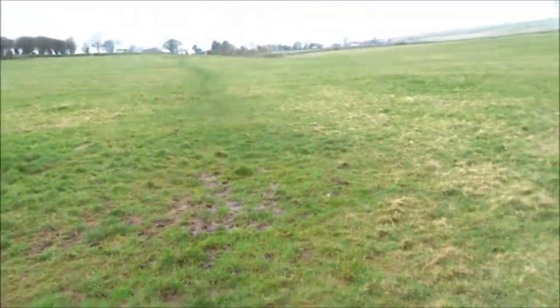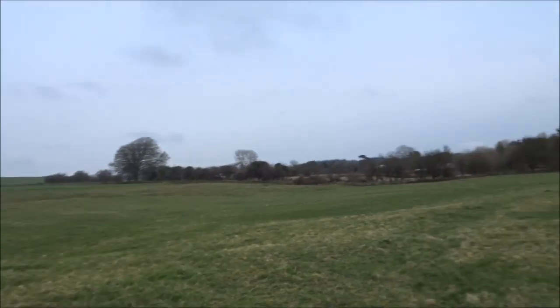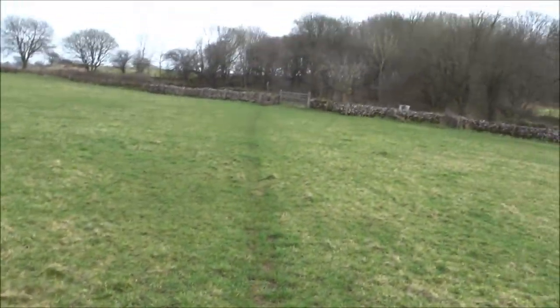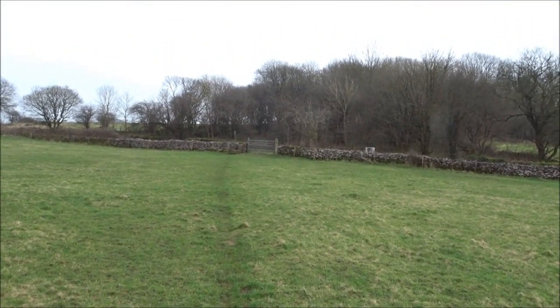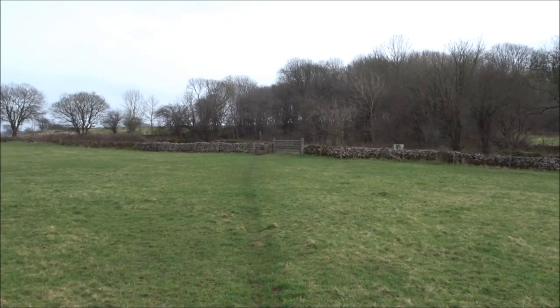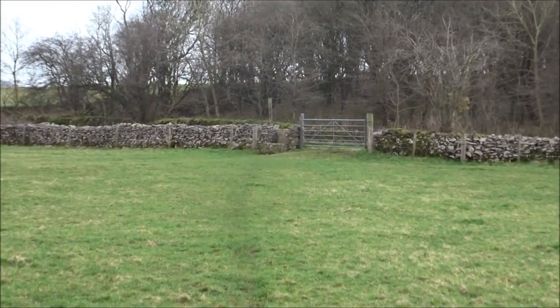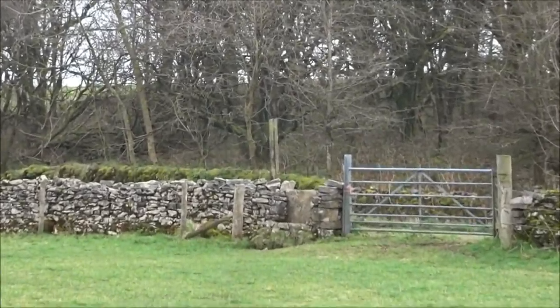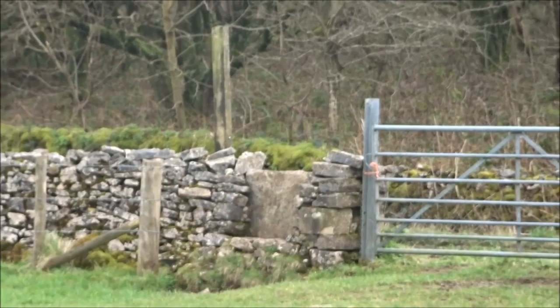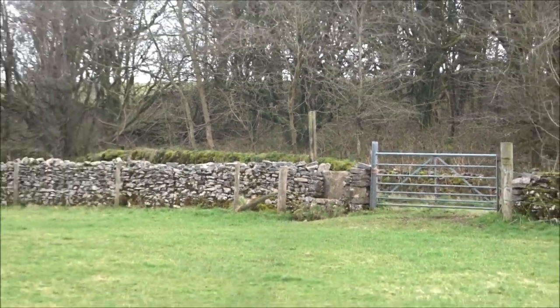Right, I've just put the camera charger back on now. Eastwater Lane. I've just come across a stile there. Just zooming in case those last two videos didn't come out properly. It would have been two quick ones.